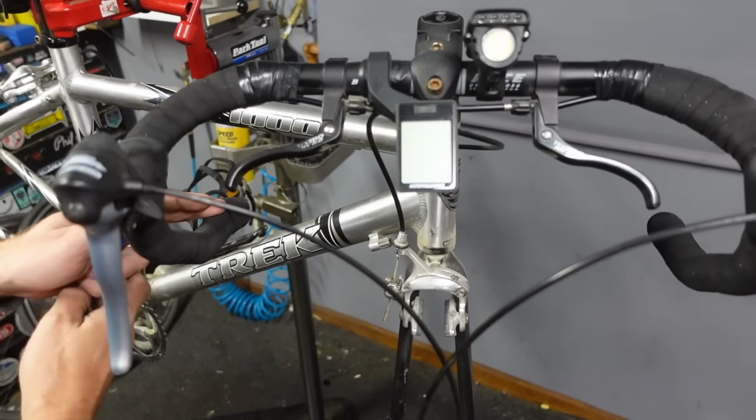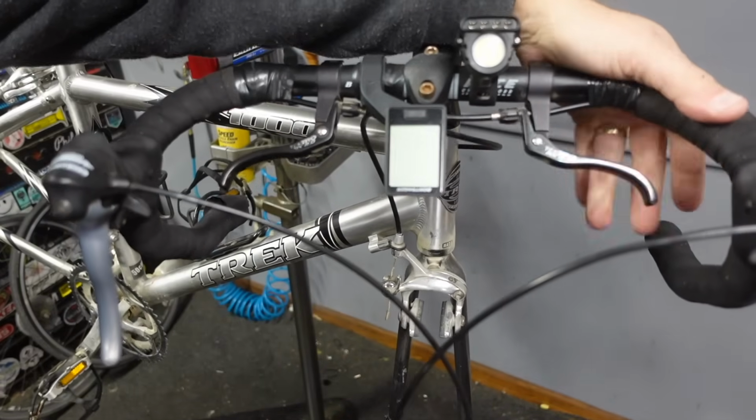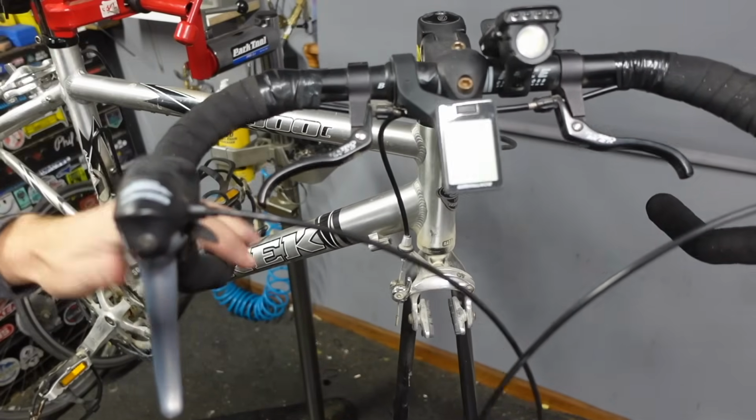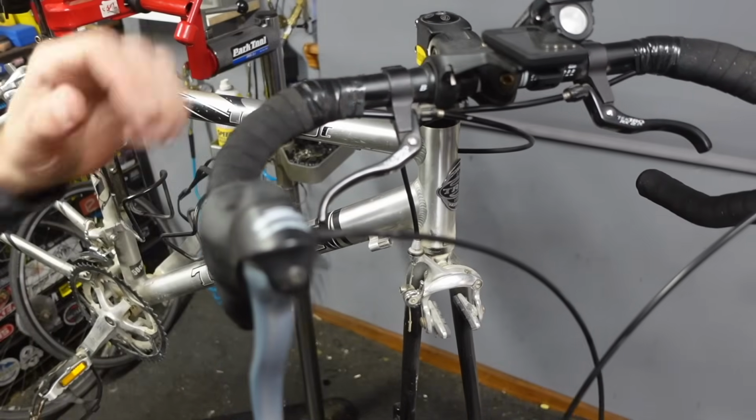Yeah, you can see with these oh shit brake levers, these inline brake levers here, it kind of, you know, makes it like a mountain bike or a hybrid, even though it's a road bike.